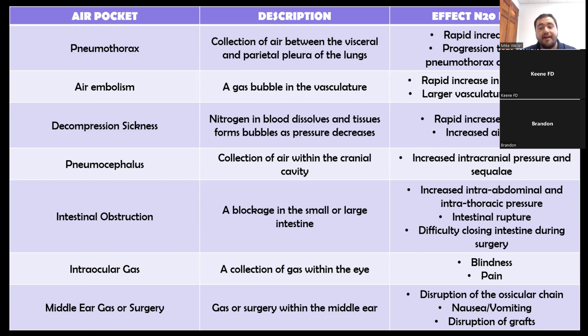So you need to take great caution when you administer this medication to anybody who's got abdominal pain, because at the end of the day, we don't know if they have an intestinal obstruction. And that very well could be the case for why they're having pain.